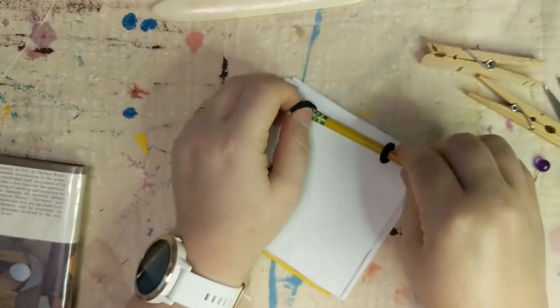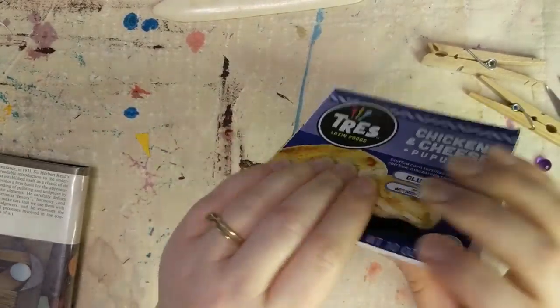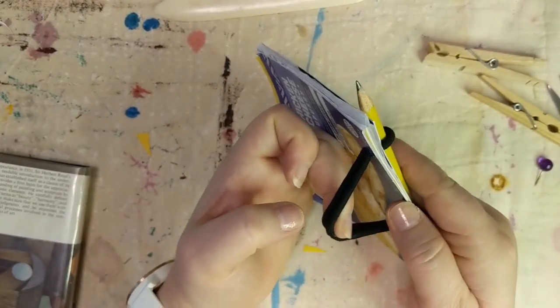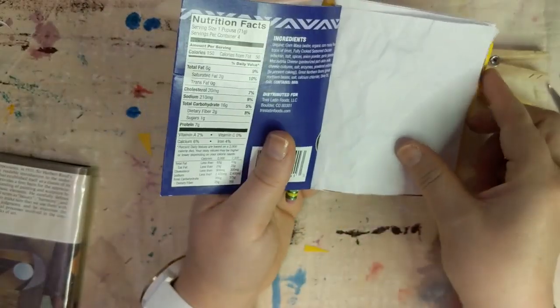So you're going to just slip your paper through, pull the rubber band out the back, and there you have it. It's bound. Now, obviously this is a little loose, but it's still gonna work. And now you have a book.